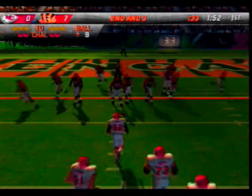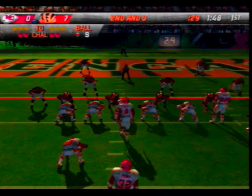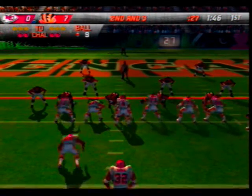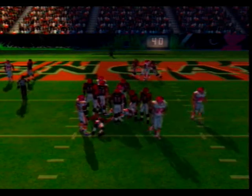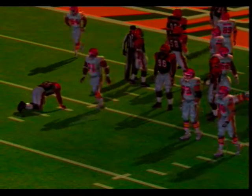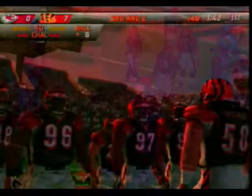Nichols is back in there after getting taken out with an injury earlier. Cincinnati lines up in a 4-3. Number 95 comes up to make the play. At the 8-yard line, Thomas takes it up the middle for a yard or two.